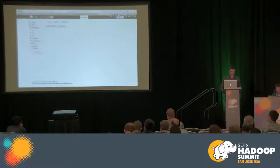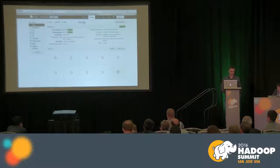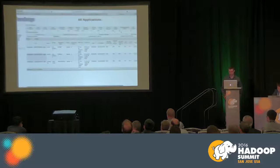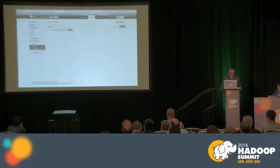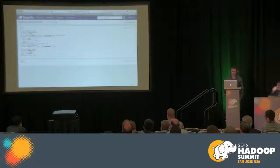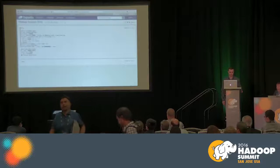Once these are done, there are 20 data nodes and 2 master nodes for HA. As we can see, there are 20 active nodes and nothing is running on the cluster yet. If we go to Zeppelin, there is a submit notebook, and we are going to submit a simple Spark Pi job, which is going to run as long as it's needed.